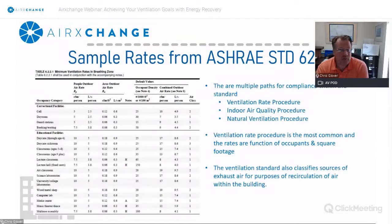There we go. There are three main compliance paths within the standard to determine what the equivalent rates are. So there's the ventilation rate procedure. This is the prescriptive procedure for outdoor air rates, which is based on space type, occupancy, and floor area. You also have the indoor air quality procedure. It's a performance-based procedure where the design parameters are based on an analysis of the contaminants within that space, or the contaminant sources. And then you have the natural ventilation procedure, which is another prescriptive path, but where the outdoor air is being provided through openings into the building from the outdoors.